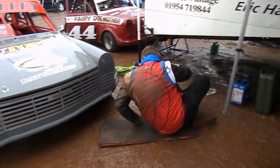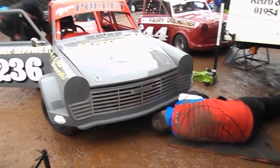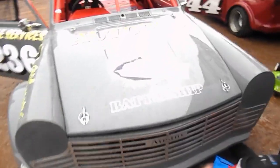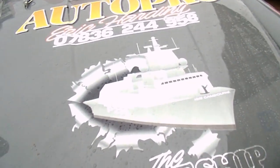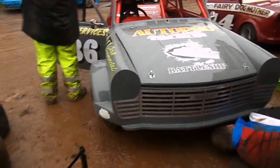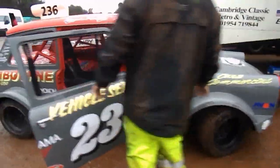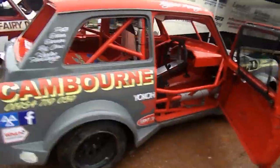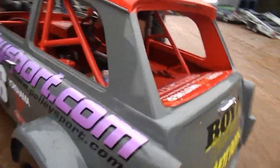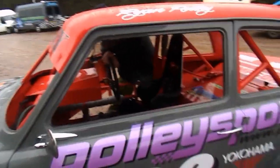There's Ryan there, not worried about getting wet or mucky in these conditions. We're just making sure that the tracking is right on the car. You can see the looks on the front of it with the battleship sign. And as is typical in classic hot rod racing, the image and the style and indeed the humour is all part of it. A fantastic looking car that we have on display here, courtesy of Polysport and Boyd Motorsport.